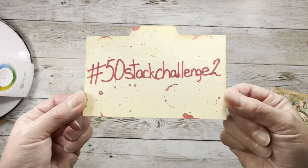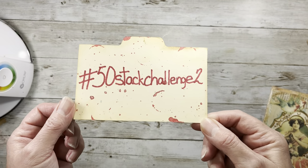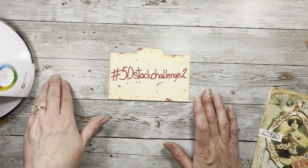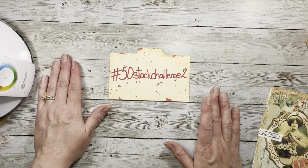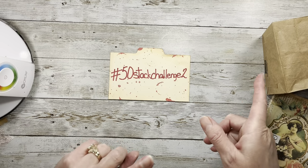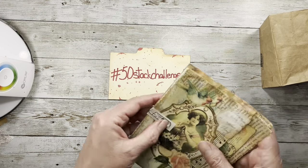I am back again for the hashtag 50 stack challenge 2, the second in these challenges. I did a 50 stack challenge, just no number at the end. What this is, is a 25 week prompt assignment sort of challenge. I draw one prompt out of the bag, but there's two items on there because they're opposites, like black and white. And then you make ephemera, one for each of the prompts. So for example, because I know it's very confusing.